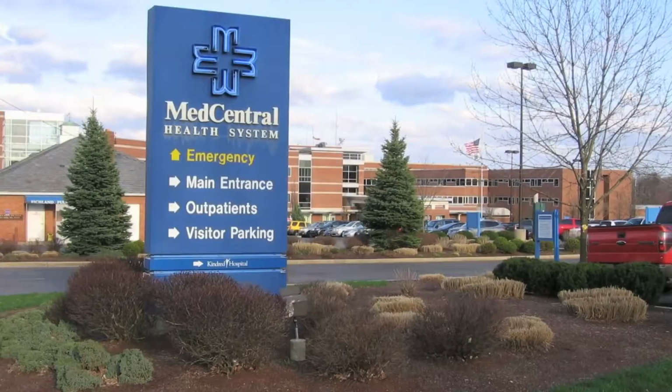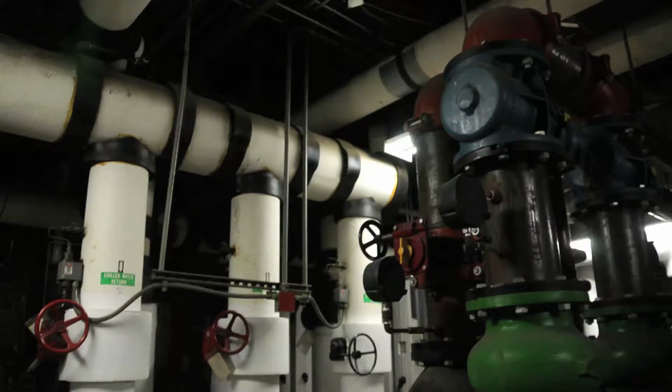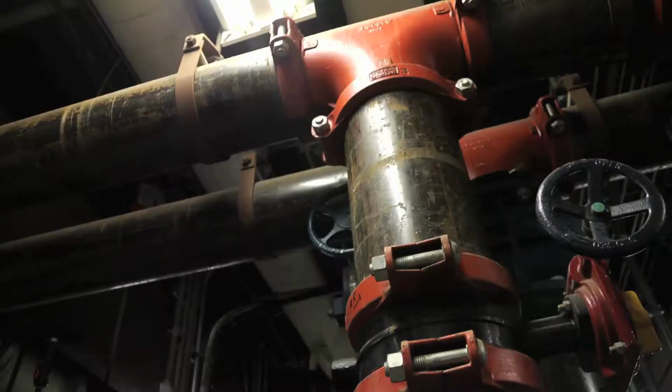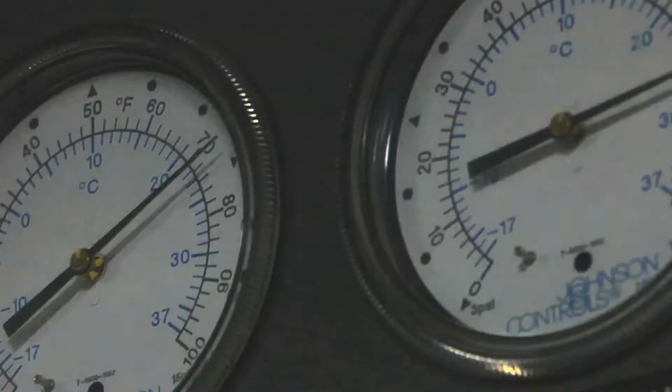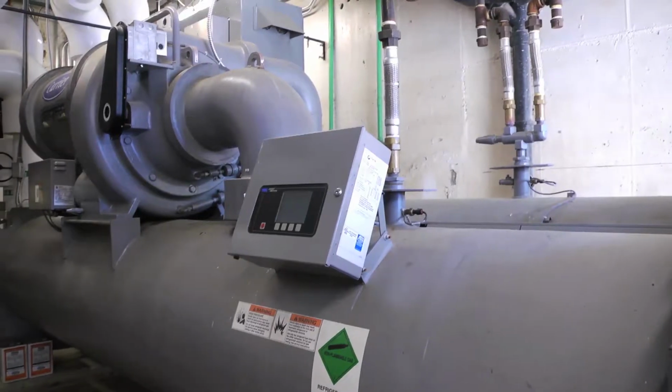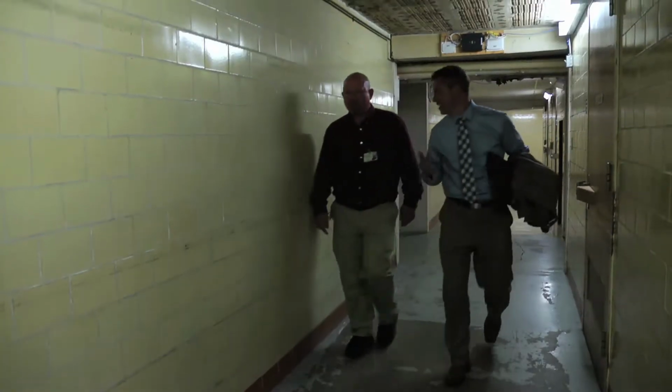In healthcare, it's very common that the central plant aspects of the facility get tacked on, and it just becomes a mix of different design aspects that don't really work together. And so our goal in our initial analysis was to dissect the plant, figure out what it was doing, why it was designed this way, and then from that come up with a more efficient way to do things.